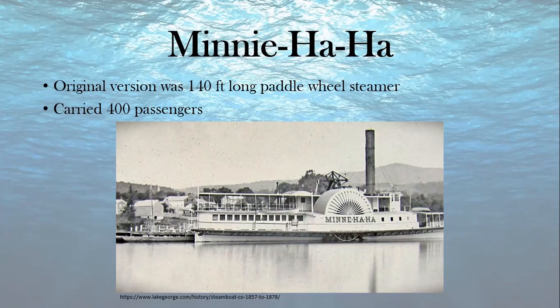It carried up to 400 passengers and was retired after only 2 decades in operation. It was then towed to Black Mountain Point, where it was converted into a hotel and restaurant. In April of 1889, the Horicon Pavilion, a hotel at Black Mountain Point, was destroyed by a fire and the Minnie-Ha-Ha was closed.